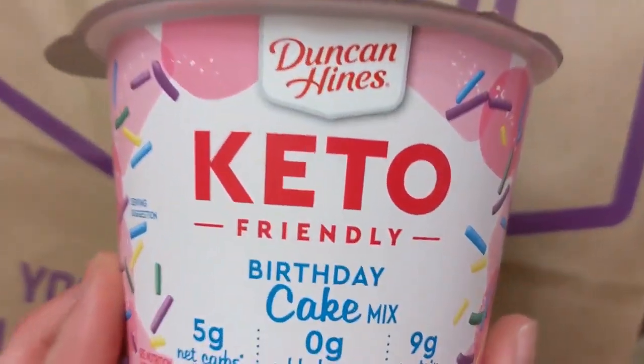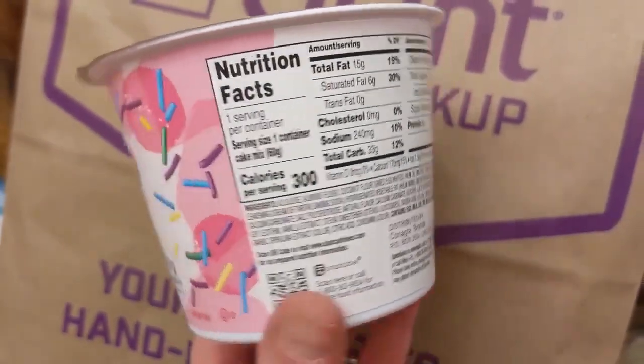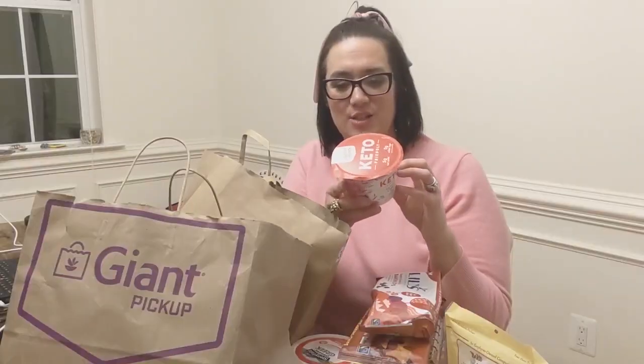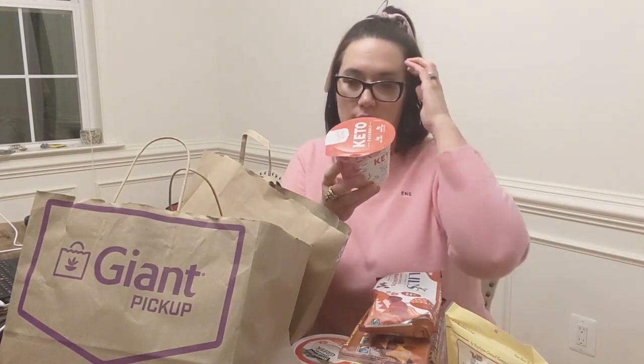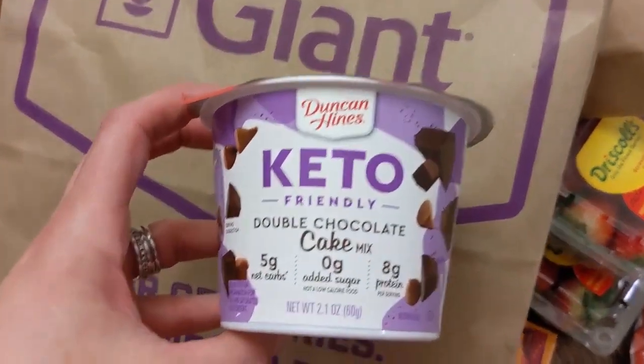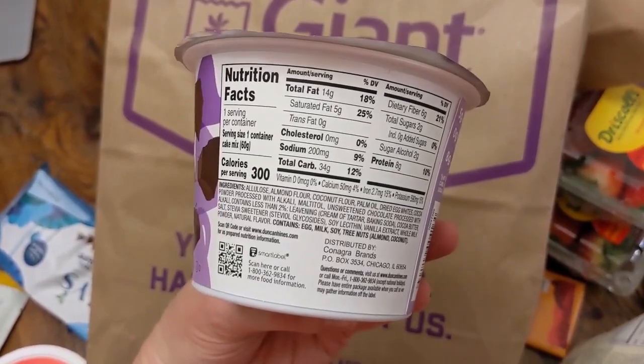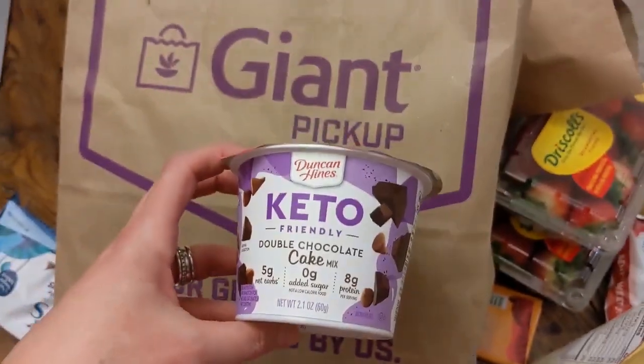I'm going to just briefly look. It has almond flour, coconut flour, dried egg whites, palm oil. That's not so good. In terms of carbs, 33 carbs minus 5 grams of fiber. And you can subtract out the alcohol sugars, but I don't really do that. So this whole thing is 28 net carbs or 33 carbs. I'm not quite sure how they got 5 net carbs.